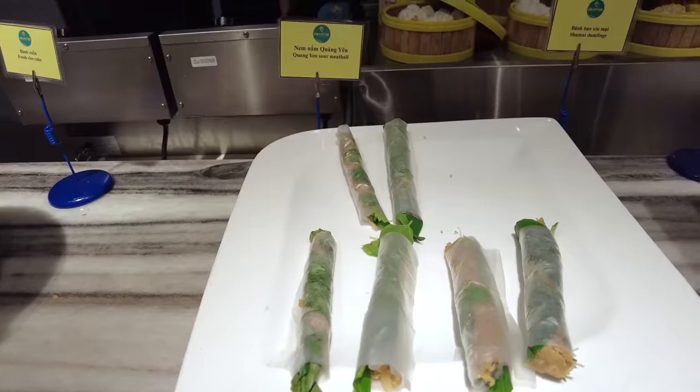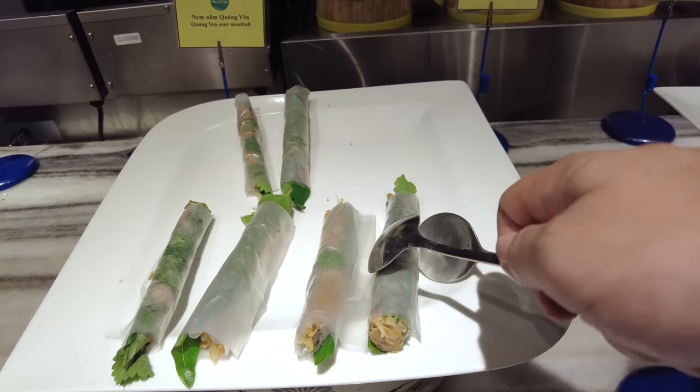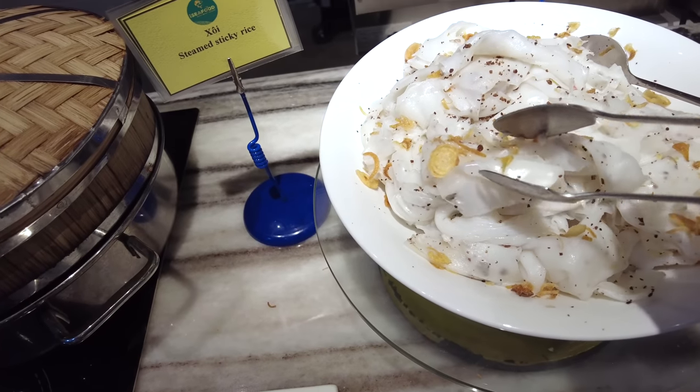But it's too hot for some steamy hot dim sum. But there are some new rolls here, thin rice paper. I think there's something crispy inside. Let's give that a try. Oh, and this is my favorite coming up. This is what I have for breakfast every day. So this is bánh chuẩn, as I was told.